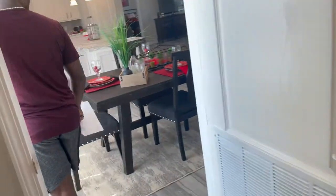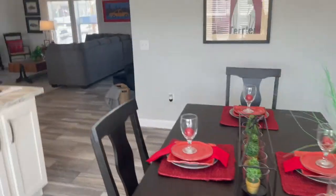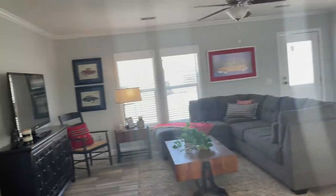Okay, 1 being the least, 5 being the best. I give this one a 5. I ain't even made it to the master bedroom yet, y'all. It smells so good. Got a pantry. A lot of storage. It's a lot of storage.